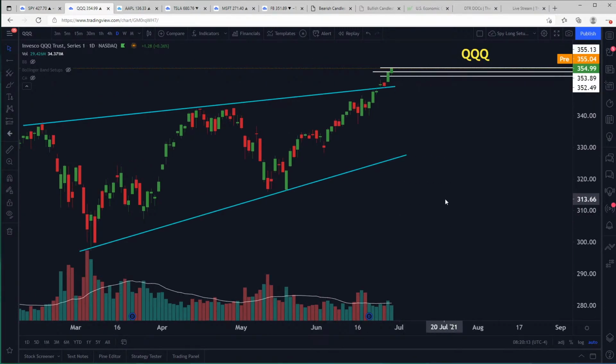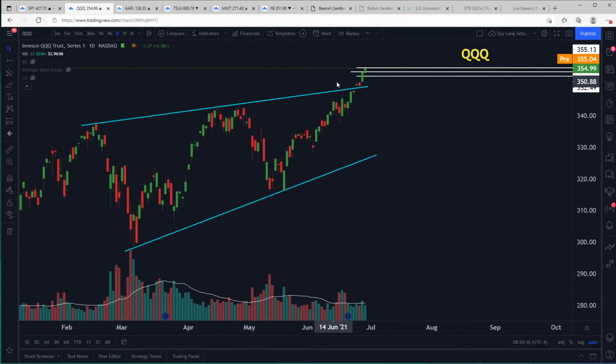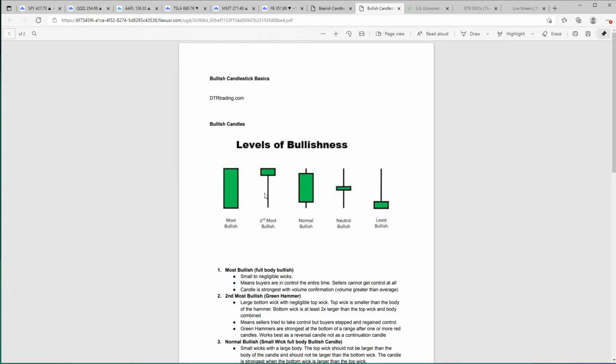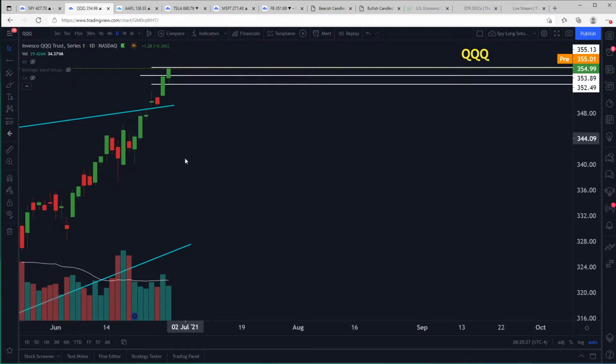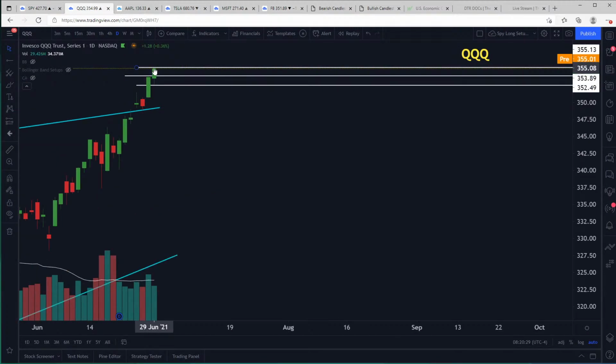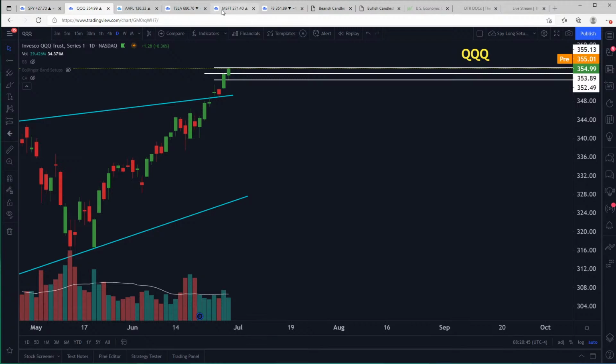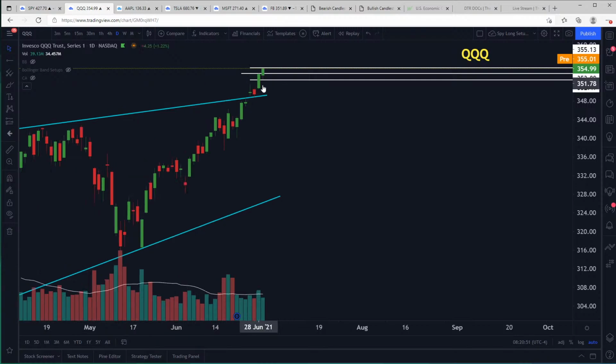All right, so let's move on to QQQ. QQQ still has that breakout holding really well, another full body bullish candle, sort of a mix between the second most bullish and most bullish candle. So pretty strong day again. Very little selling pressure at the top of the range, but again, no big gap up here this morning. I'd like to see this thing pop and go, so we can really get out of here, then get that low vol pullback and start flying. Tech has continued to remain very strong this week. I'd be interested to see if that theme can continue for us.